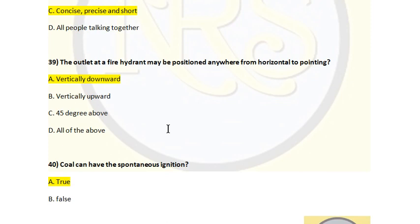Question number 39. The outlet at the fire hydrant may be positioned anywhere from horizontal to pointing: option A, vertically downward; option B, vertically upward; option C, 45 degrees above; option D, all of the above. The answer is option A, vertically downward.